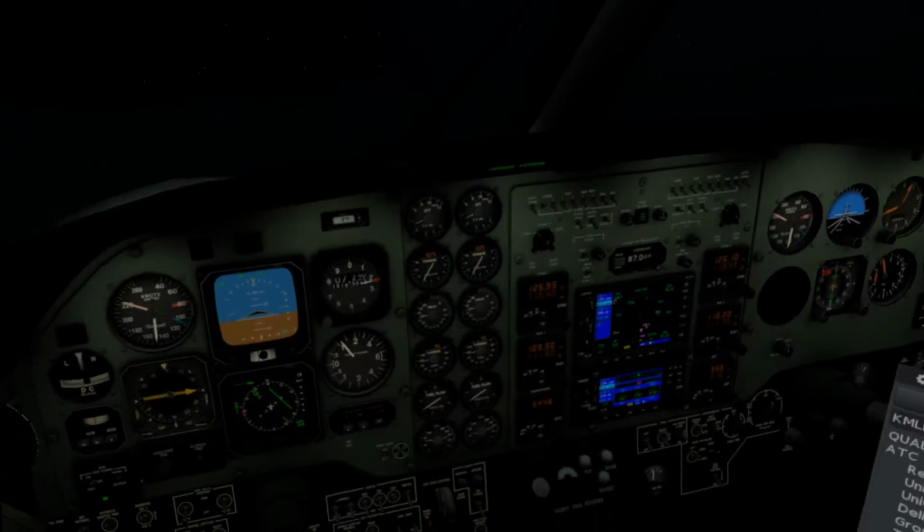King Air 2 Hotel Romeo, expedite descent to 7,000 feet. Expedite descent to 7,000 feet, King Air 2 Hotel Romeo.